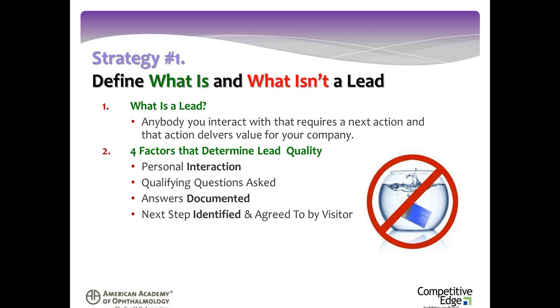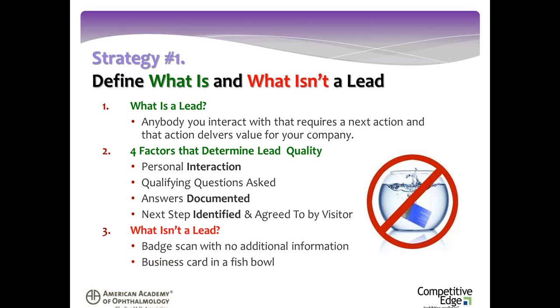You give me 50 leads that fit that criteria, I'll convert 15 to 30 of those to business. You give me 400 business cards dropped in a fishbowl, I'll be lucky to convert 1, let alone 4.